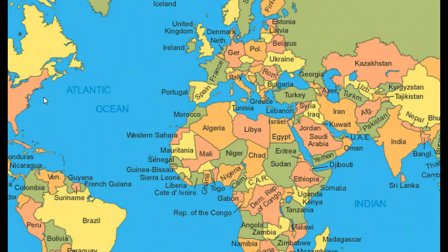Now remember, because of the penumbral shadow, what you're going to see in this part is a partial eclipse. It's not total. The only place where the total eclipse will be visible, I repeat, will be this area right here. It goes something like this.